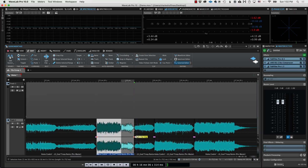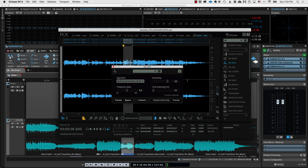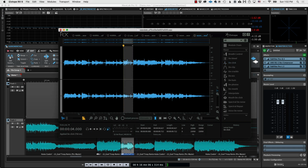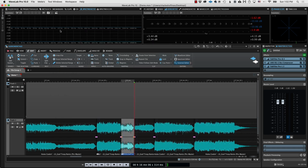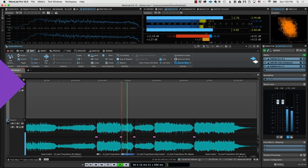For damaged audio recordings that require restoration, Wavelab Pro 10 allows you to highlight a clip and quickly open it within an external audio editor like Isotope RX. When you save the RX session, the file is instantly updated in Wavelab. While mastering, this level of accessible power is awesome.